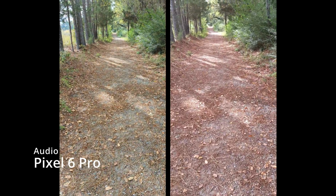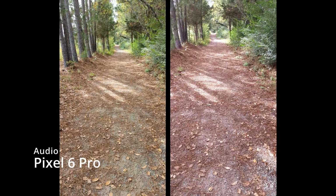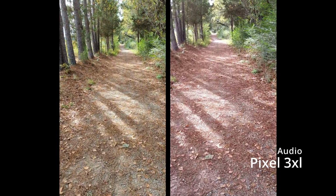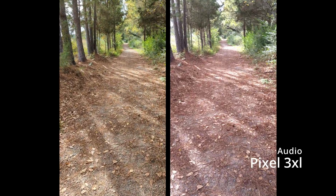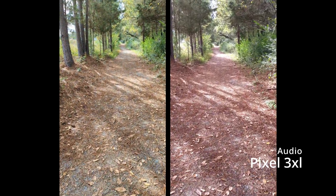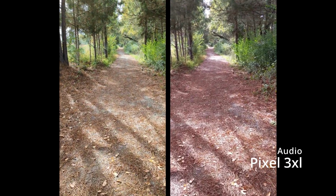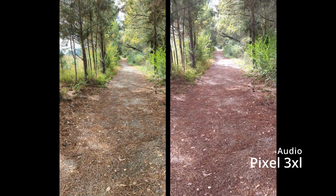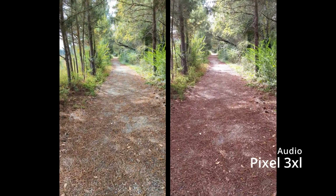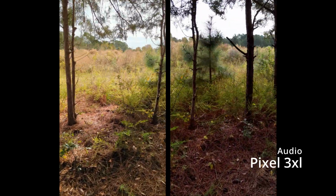So side by side, I wanted to record video. I'm recording on both the Pixel 6 Pro and Pixel 3 XL right now, and I'll let you guys see as I'm just walking, holding one phone in each hand, so no real stabilization tools. I'm not running, just walking normally, and we'll see what the video looks like as far as stabilization goes, as far as colors. Scan to the side.